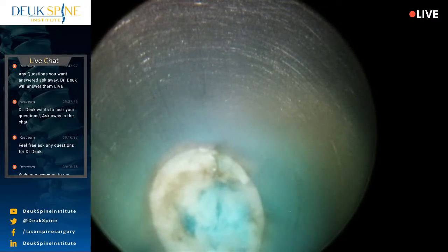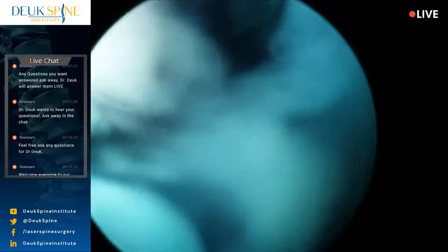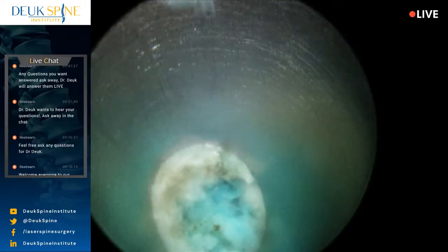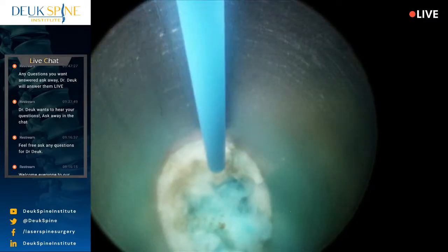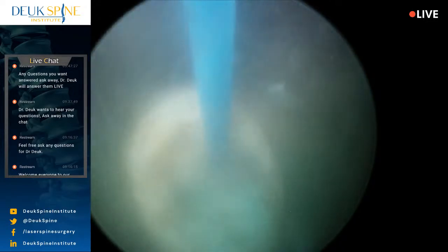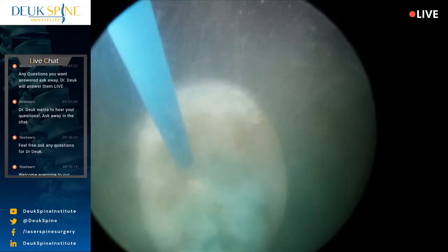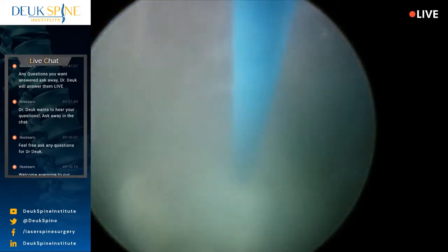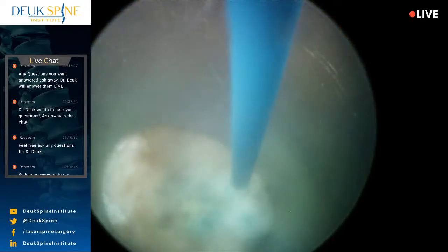And like I said, this disc in particular, most of the dye went to the front, so it didn't really come out the back because of where I put the needle. Normally I like the needle to be about the middle of the disc, but this needle was kind of pressed up against the end plate at the bottom, so it really didn't get much dye to go in the back where I wanted it to go, but that's fine. It's not the end of the world, and I'm not going to redo it.